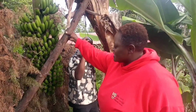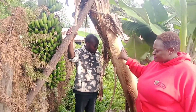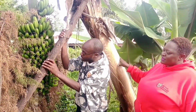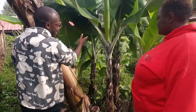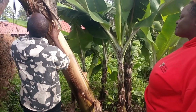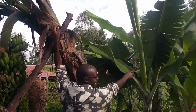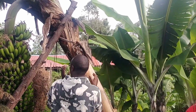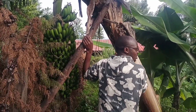You have to put this to hold it so that it will not fall. But you find that sometimes this tree or this supporter can fall down. So what happens mostly, if you have got another banana like this one on the other side, and maybe this side and the other one, you use a rope, you support it from there, you tie it there, then to the other banana, so that the bananas themselves can support each other. Because with the weight of this banana, it can cause this one to break.